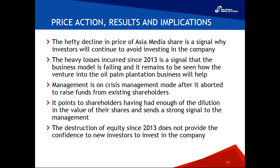So when you want to study a company, whether this is a sunset stock or a turnaround stock, you need to look into all this. What is actually going to deter people from investing, right?